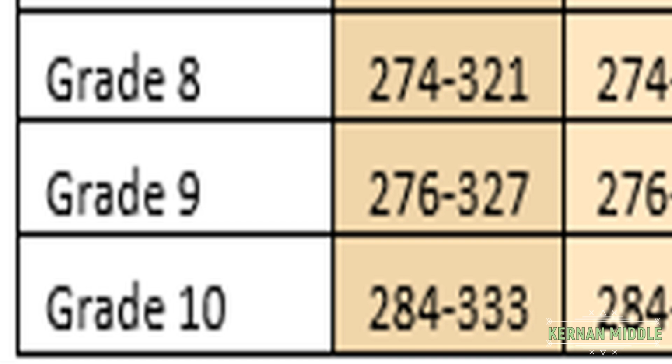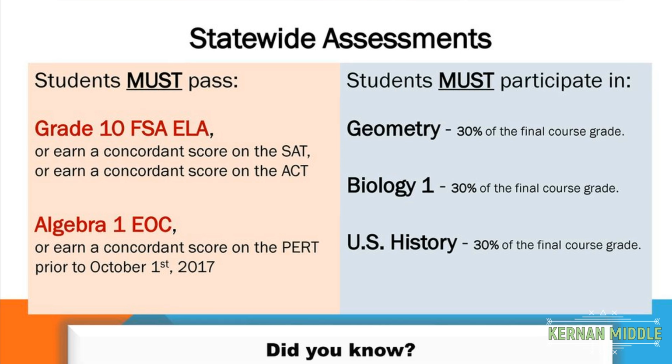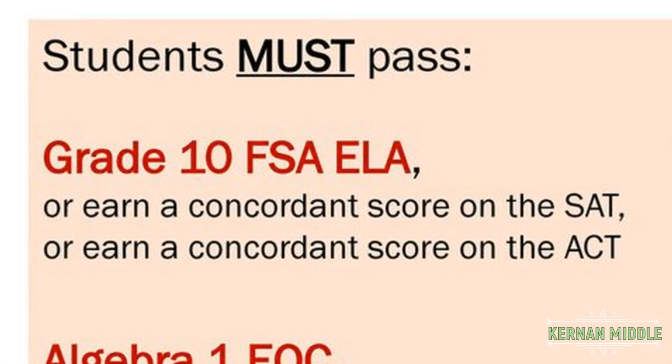Now, okay, so once I get out of middle school, what do I use the FSA for? The FSA ELA is used as the graduation requirement for 10th grade. Students must pass the 10th grade ELA FSA to graduate high school. So as you can see, it's very important that our students do well on these assessments.